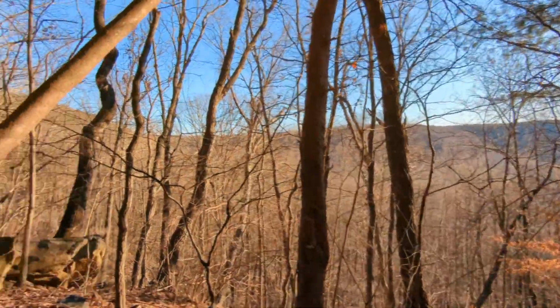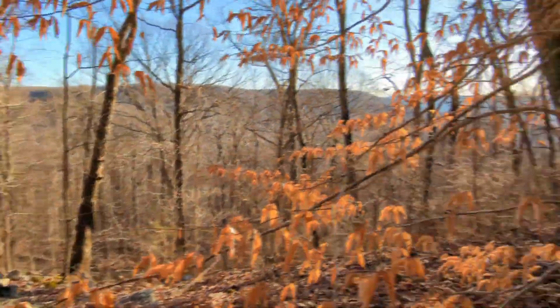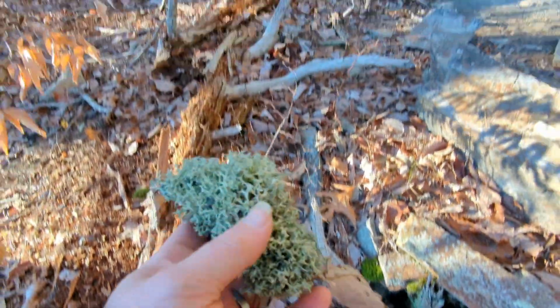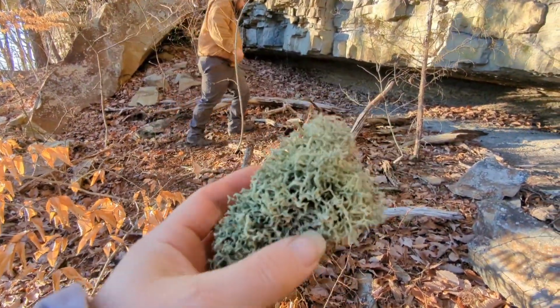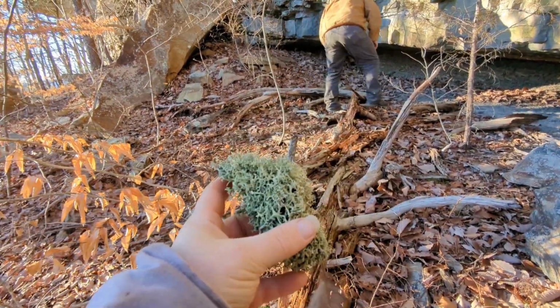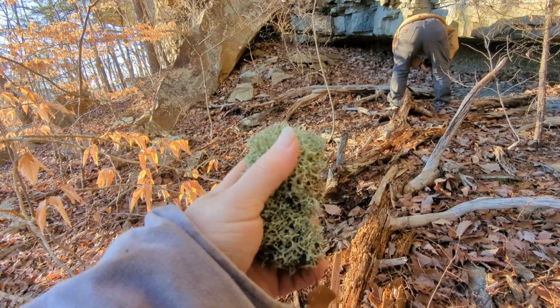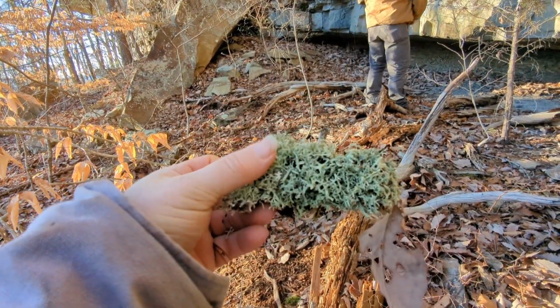There's a nearby water source as well. Oh, this is pretty cool. This is called Old Man's Beard. And you can actually collect this and make tinctures out of it. Feels a little dry. It probably fell out of a tree a while ago. But yeah, Old Man's Beard. Pretty cool.